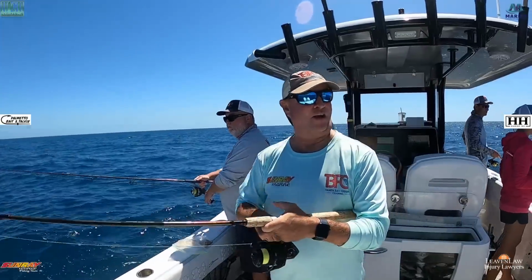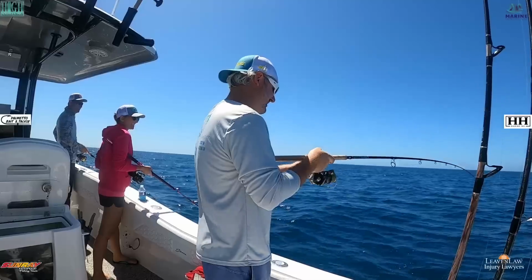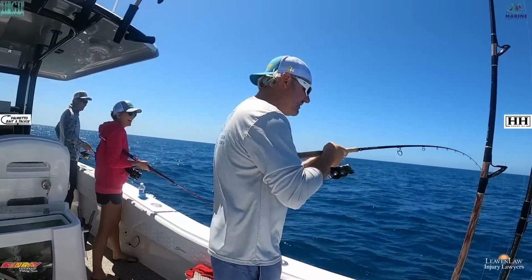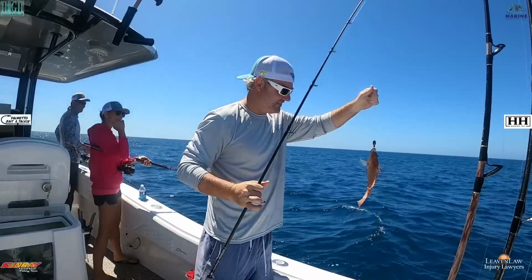This better not be no grunt, or the camera will not go back on you at all. It's not a grunt. Oh, it's a hoggy. Look at the top of the head.